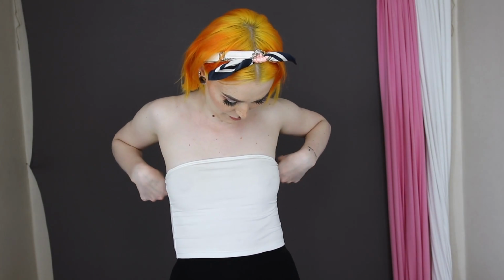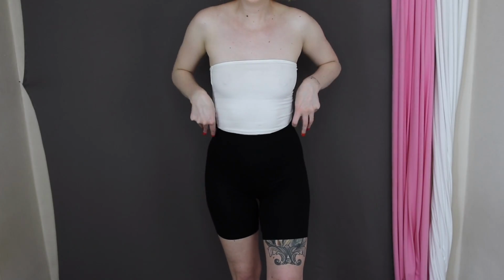Then I got this top. I have worn this, so it is quite dirty, so excuse that. But it's just a regular bandeau top that you guys know that I love. Although I have this exact one in black, white fabric is just always a little bit see-through. So yes, you guys can kind of see the outline of my nipples, but do I care? No.